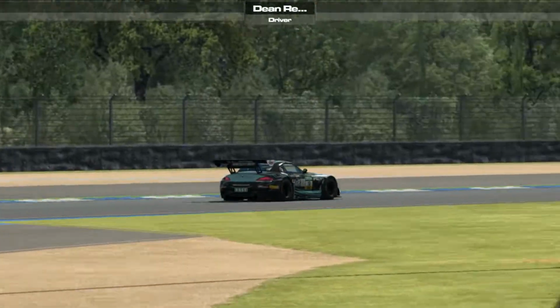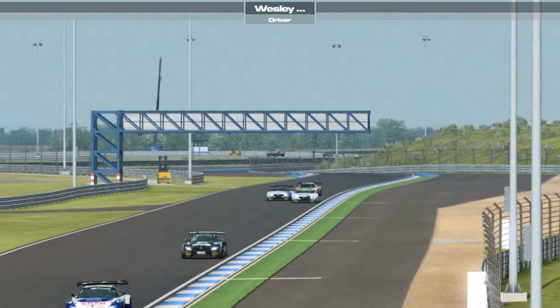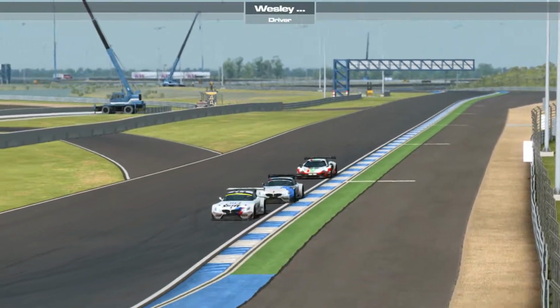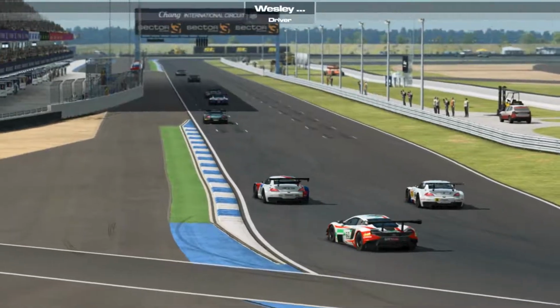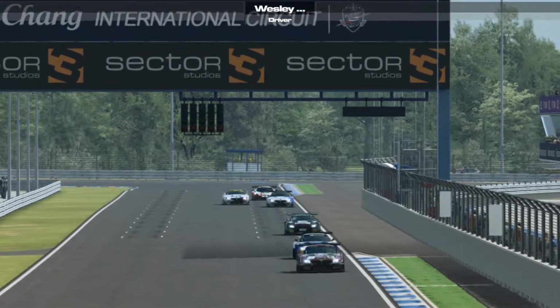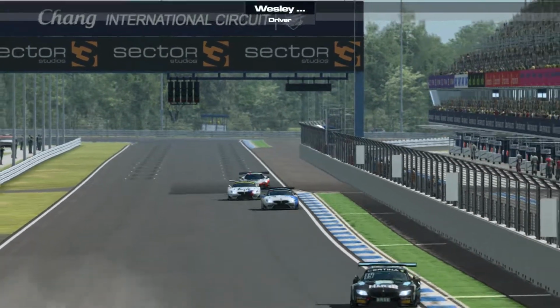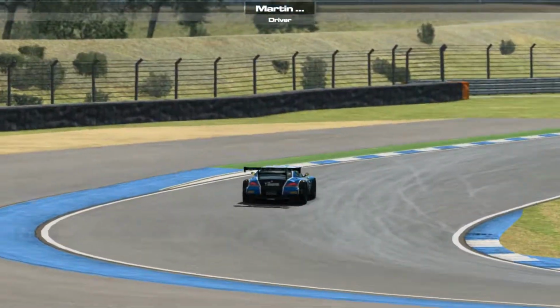Dean Reimers in the last points paying position. Wesley Stokes is putting the pressure on Jason Chittenden for 11th. After finishing 3rd in race 1, this is definitely a disappointing race for Stokes, who needs points. He's going to go around the outside of Chittenden into 11th position. He needs one more to salvage some points out of this race. Had some problems early on, colliding with Dean Reimers.